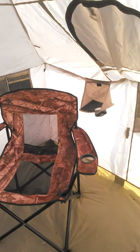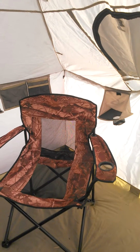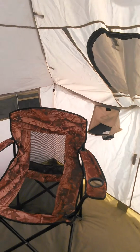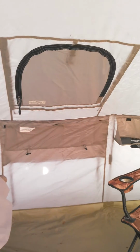Like, I set this up the other night after dark. It took me about half an hour. I've set this tent up a dozen times, but I've never done it in the wintertime after dark. Now I know I can do that. There are a few issues that I hadn't really thought about.